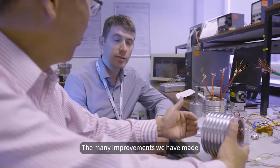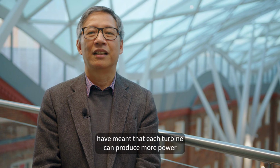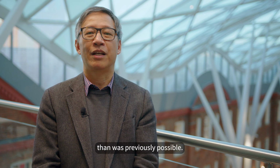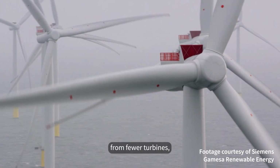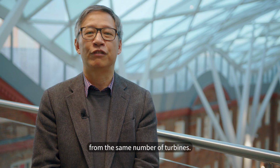The many improvements we have made to the design of the generator have meant that each turbine can produce more power than was previously possible. So, now we can produce the same amount of energy as before from fewer turbines or produce more power from the same number of turbines.